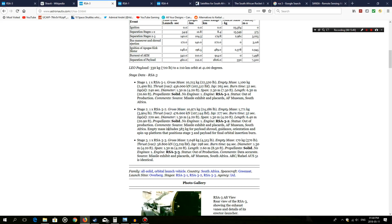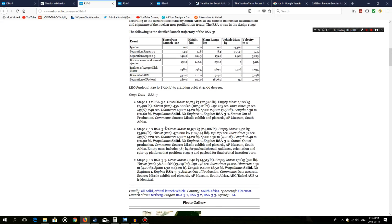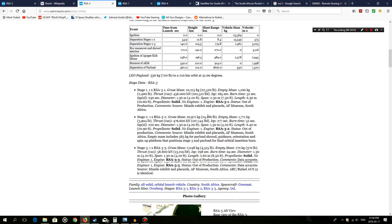Payload empty mass includes the payload shroud. So this is something we'll have to remember. On the second stage, we have to include the payload shroud, in other words, the fairing, the guidance, orientation, and spin-up platform. Now, in our case, we'll use a reaction wheel for that because we'll need it anyway to keep a solid-fueled booster on course and, of course, to be able to control it.